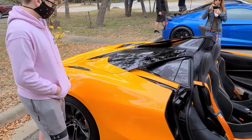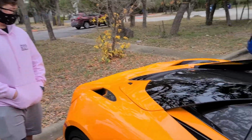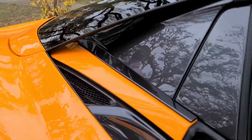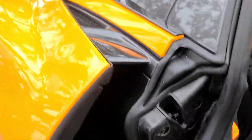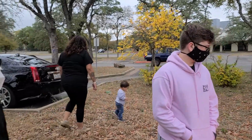So, is there anything special about this car in particular? Not in particular. We haven't done any modifications to it. It's still a very special car, but not any more special, I would say, than any other McLarens.